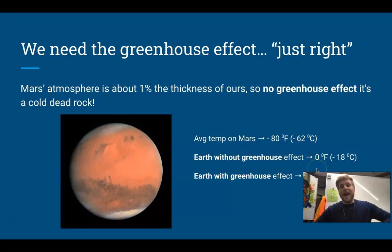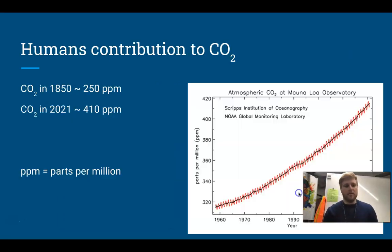With the greenhouse effect, the average temperature across the entire north to south pole on the Earth is around 60 Fahrenheit, which is manageable for life. So the last couple things here. First, we'll talk a lot more about this, and especially this graph, but humans have contributed. We have increased by a little bit more than 40% the amount of CO2 in the atmosphere.